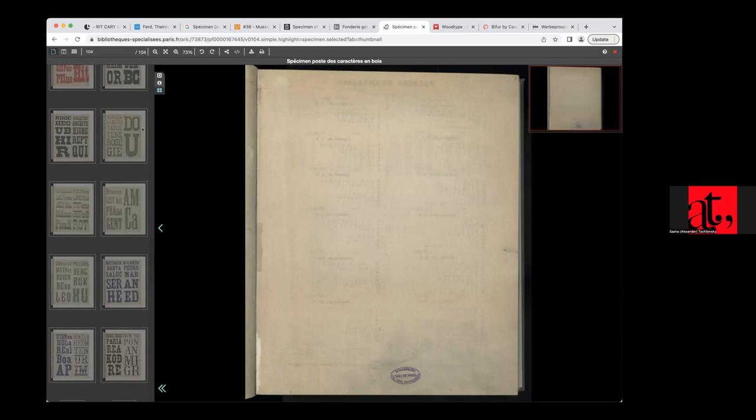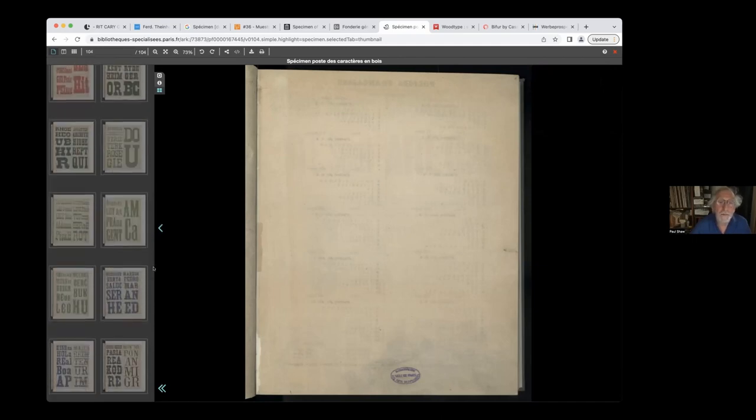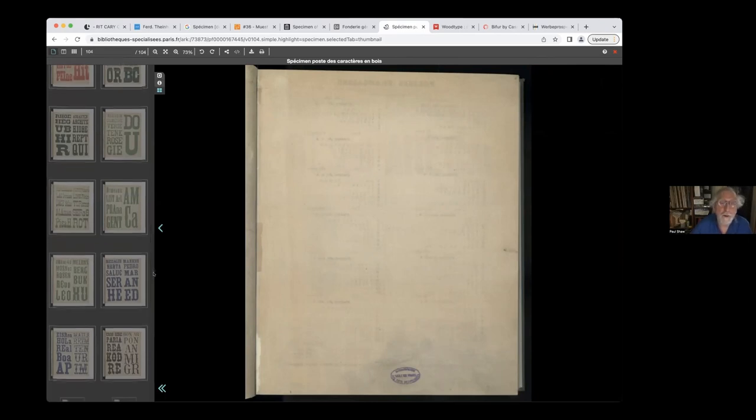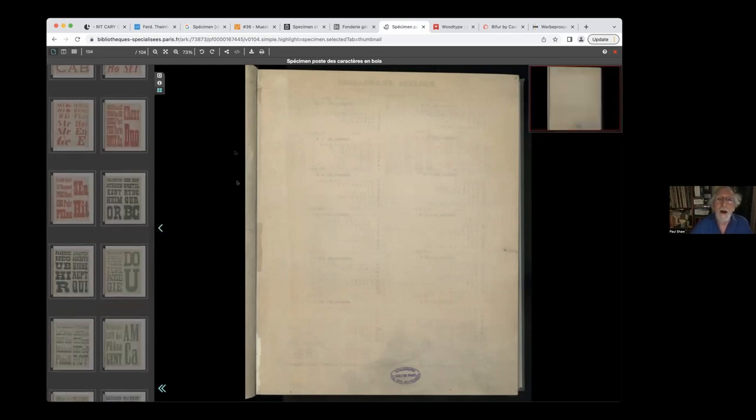But if you can see the pages in the thumbnails at the side, this particular specimen has a lot of American designs or American copies. I don't know which. I'd have to see if David Shields knows anything about this specimen. It's pretty cool though. But this is a website I would definitely recommend.